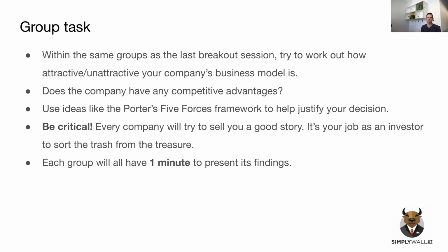So, those 5 things were the competitive environment, how much competition there is for your company, what's the power of buyers, what's the power of suppliers, are there any valid substitutes, and also are there any barriers to entry to going into the industry that your company is in. So use that framework as a guide, and the other things we talked about.